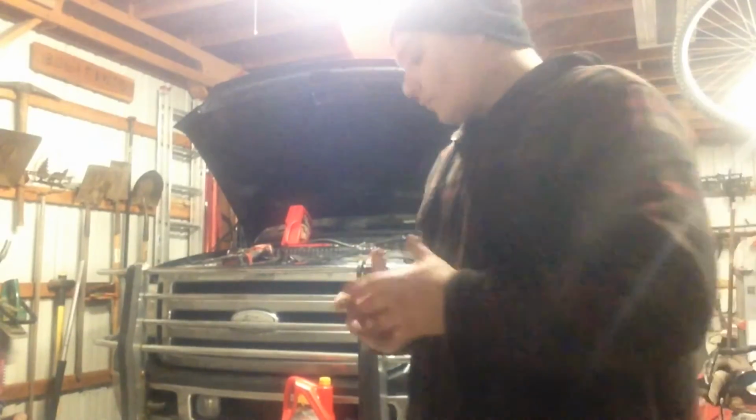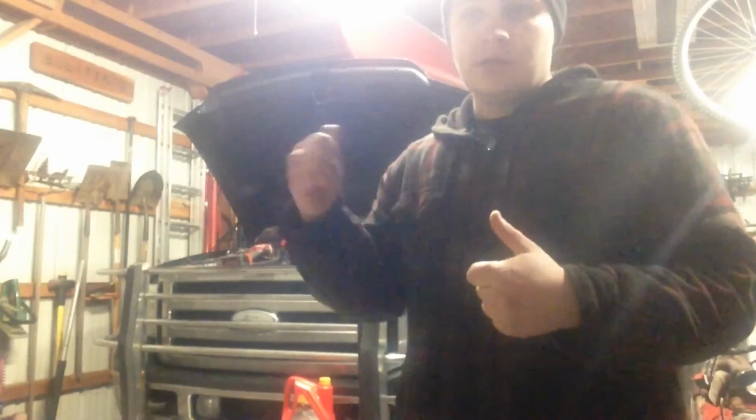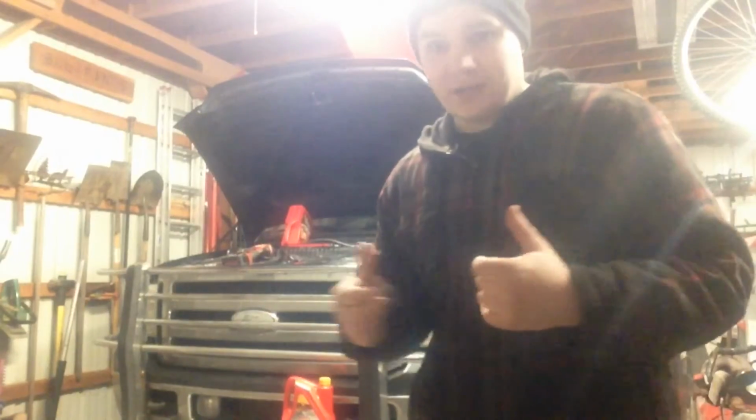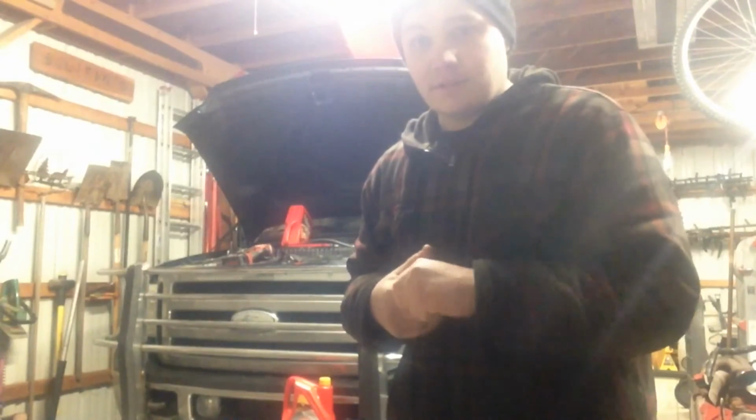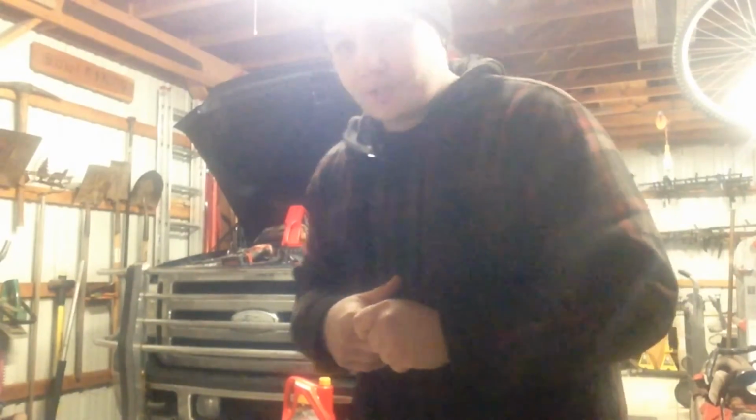So we're going to go ahead and top this off, check the oil, and then try to do a cold start. It hasn't rained in a little while, a couple days, a week. She's got two glow plugs out. It's on the list of things to do. Hopefully she starts.